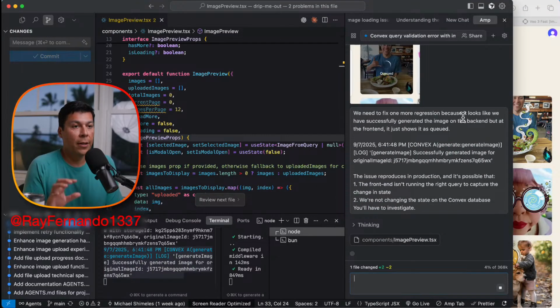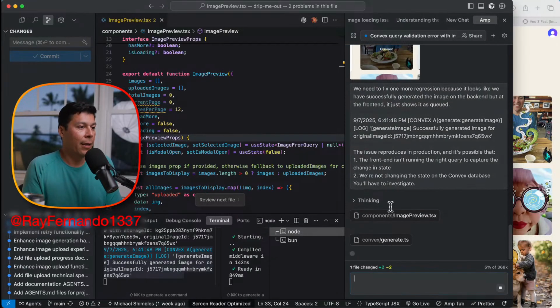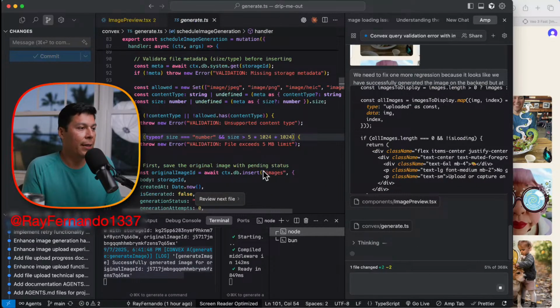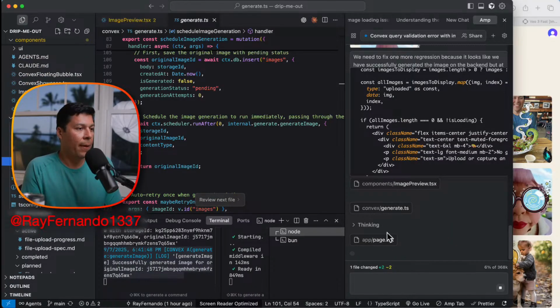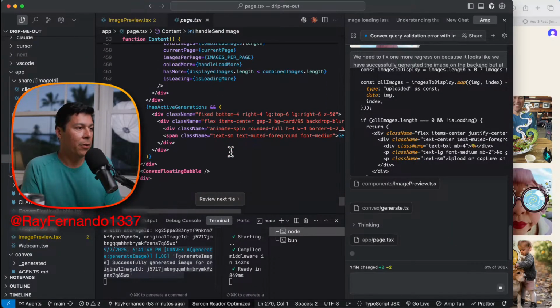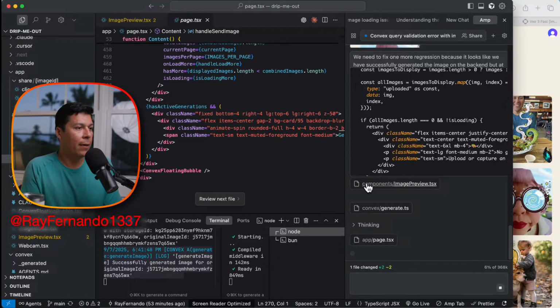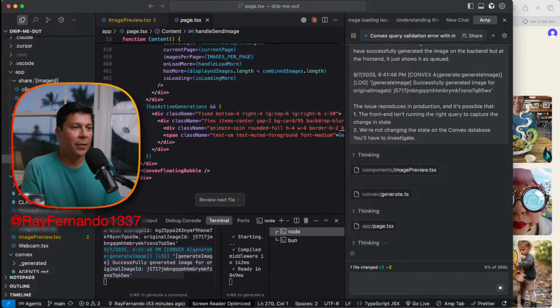Since we touched the state changes, we were dealing with the failed states, and so this is kind of why the query is not working anymore. It should be able to look through and see, oh yeah, I touched this component here from the enrich preview, and then the generate. So thinking about the app page, has active generations, generating. Okay, and app page, cool. Just fixing some bugs. Awesome.